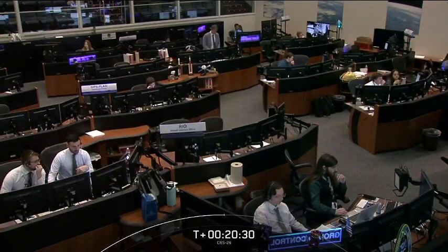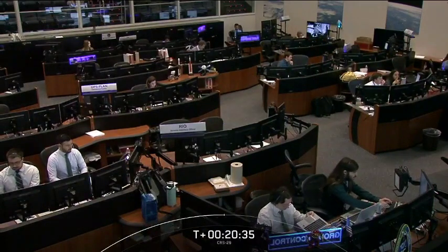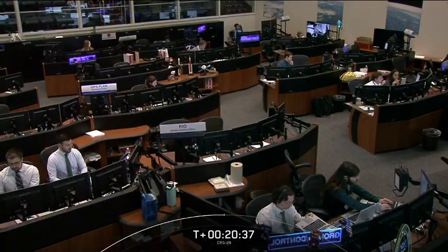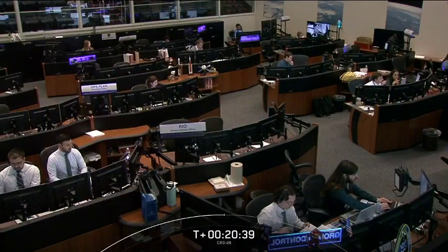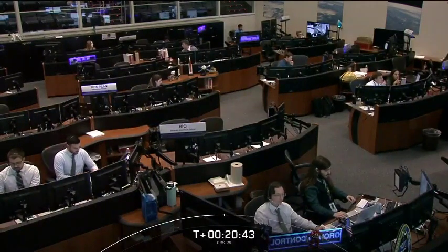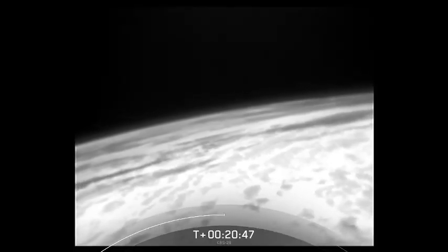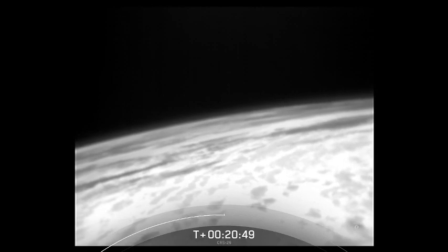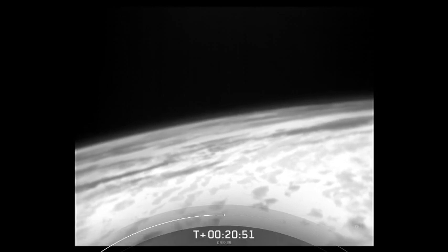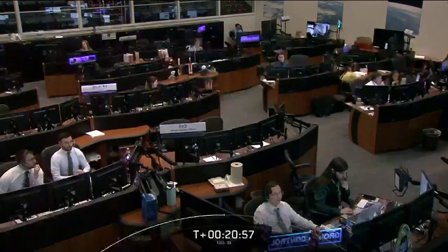We've temporarily lost our live views, but you're looking at a live view of Mission Control Houston as we continue to monitor the nose cone deployment. And just like that, we just got confirmation that nose cone deployment is complete. This is a critical milestone for the Cargo Dragon spacecraft on its way to the International Space Station. Once again, we got confirmation that the Cargo Dragon nose cone has deployed.